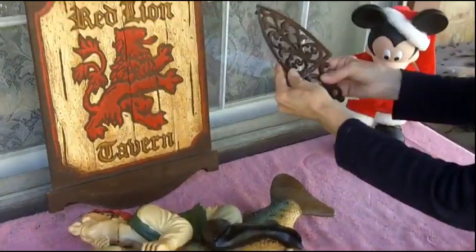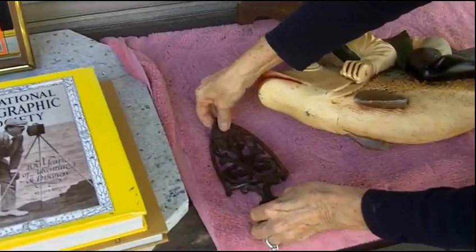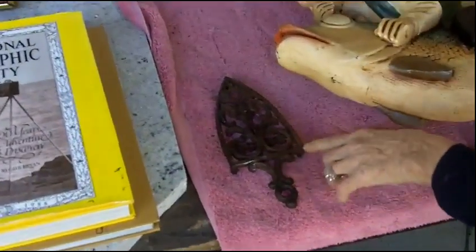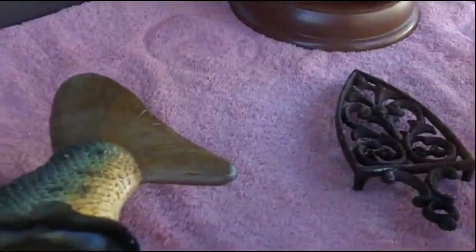One other item from a yard sale. Can you see that, Uncle Vinty? Should I put it down? It says 1894, and this is a cast iron trivet, and it says Wilton on the back. You probably aren't going to be able to see that, but that bumps the price up. Ones that are unmarked are not worth that much. Ones that are marked, about $15, and I paid $2 for that.